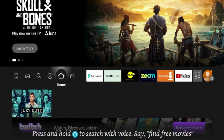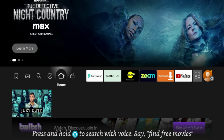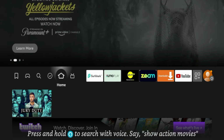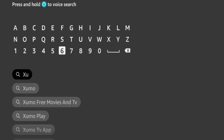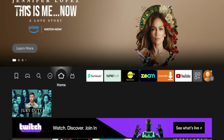All right, so I just plugged in my Amazon Fire Stick 4K Max, but guys, you can install the XUMO Play application on any Fire Stick, Fire TV device, Android device, Roku devices, and also Apple devices. If you're using a Fire Stick like I am in this example, all you would do is hover over Find, click Search, and type in XUMO. You'd see an option for XUMO right here. You would click that, and here is XUMO Play under Apps and Games. You would simply install that in a few clicks. I already have it installed, so I'm not going to go through the installation.